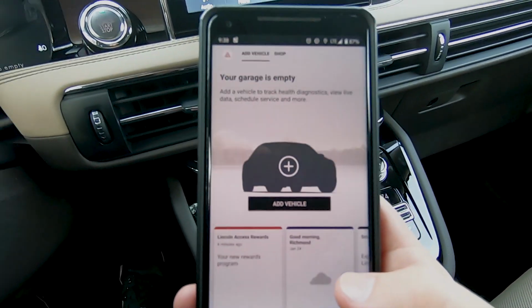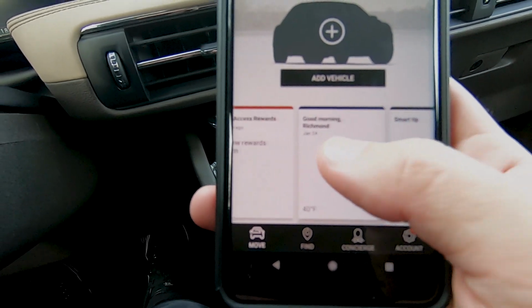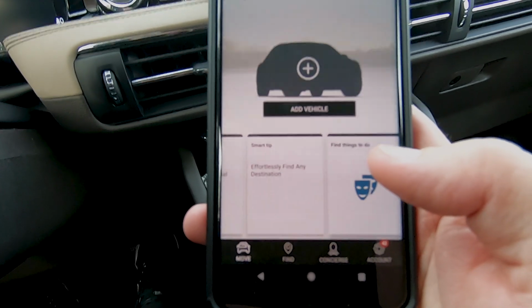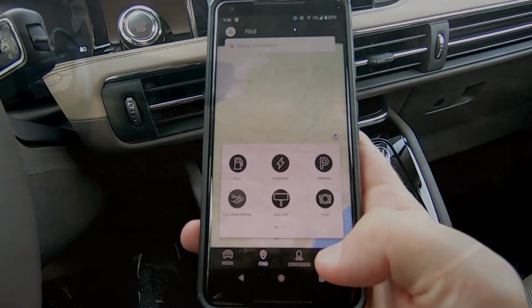Through connectivity through the Lincoln Way app, you can set a remote start time, lock and unlock the vehicle, and view important fluid levels and maintenance schedules. When it's time to bring your Corsair in, you can take advantage of Lincoln's pickup and delivery service, where we gather your vehicle and leave you with a loaner while your Corsair is in for service.